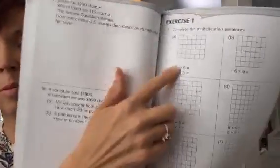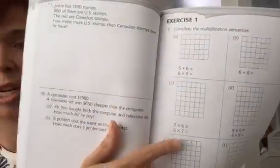So when we get to multiplication, you can see like one lesson, we're drawing in the charts, the facts and learning what it is.